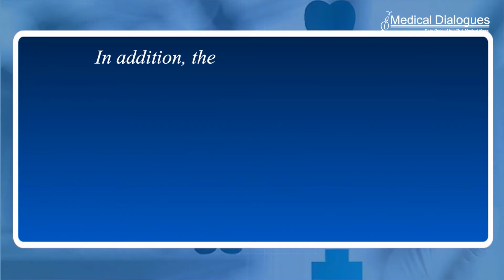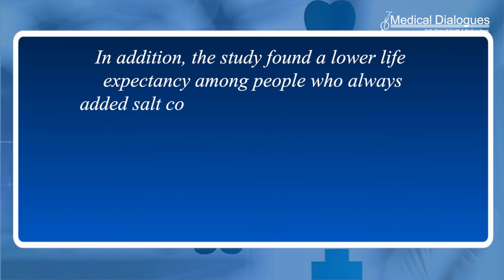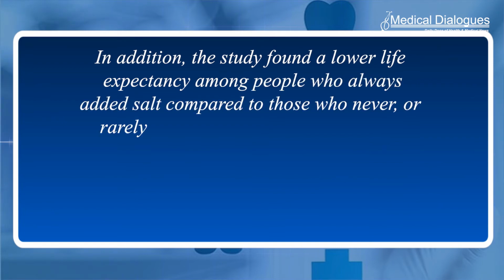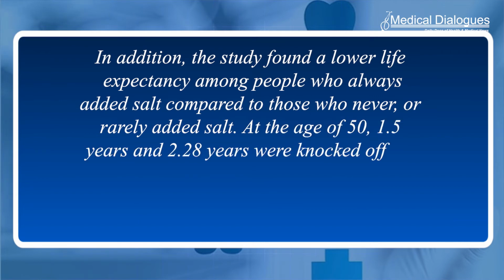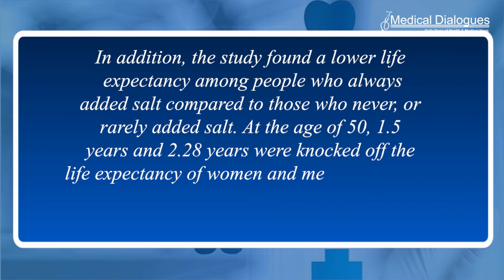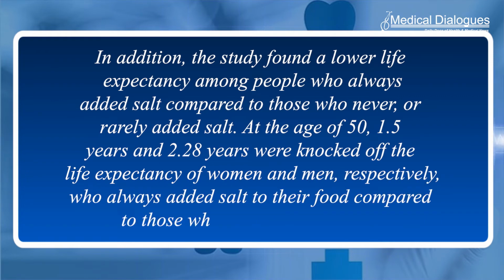In addition, the study found a lower life expectancy among people who always added salt compared to those who never or rarely added salt. At the age of 50, 1.5 years and 2.28 years were knocked off the life expectancy of women and men, respectively, who always added salt to their food compared to those who never or rarely did.